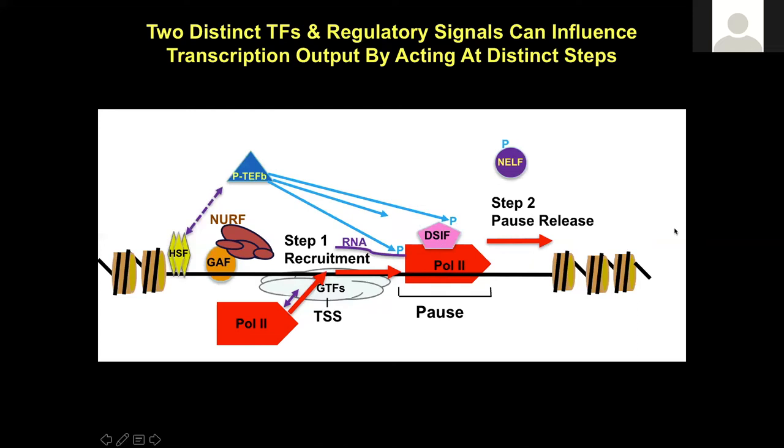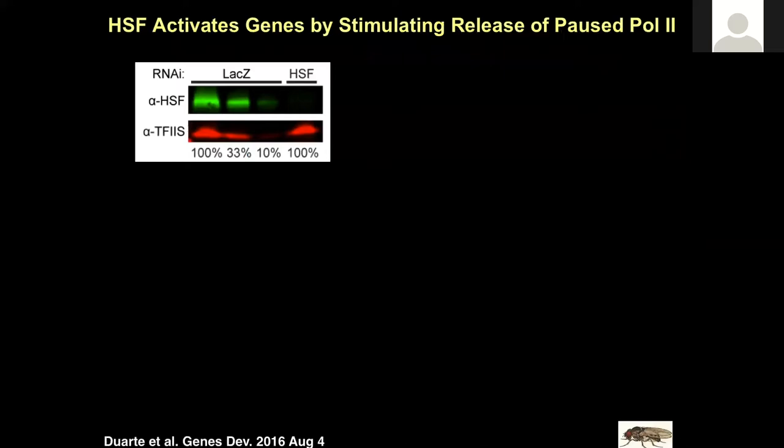This gives us two different factors that can operate in a synergistic way on an event. That has certain advantages for getting high dynamic range, but also a way of interpreting regulatory signals and integrating those signals to give a specific kind of response. So I think that's why you might have factors working at distinct stages. But is HSF1 really working at this stage?